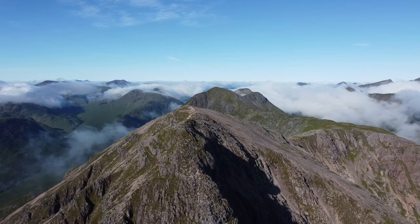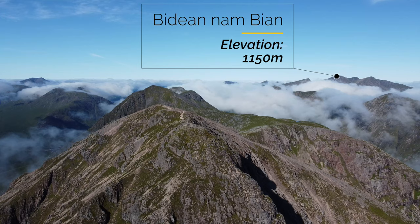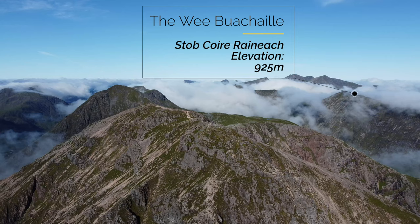But the views are absolutely amazing up here, absolutely fantastic. You can see far and wide. The cloud, whilst it's not an inversion, the clouds are below the summit, so we've got lots of peaks just popping out, which makes it just that wee bit extra special.